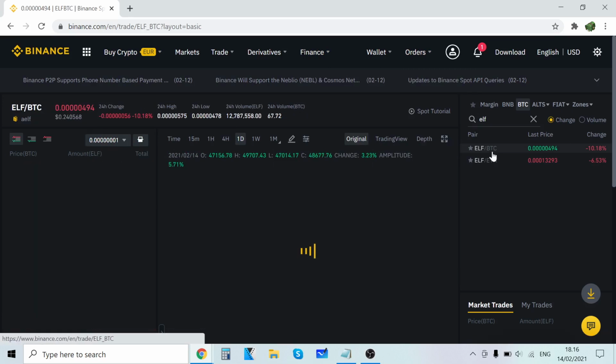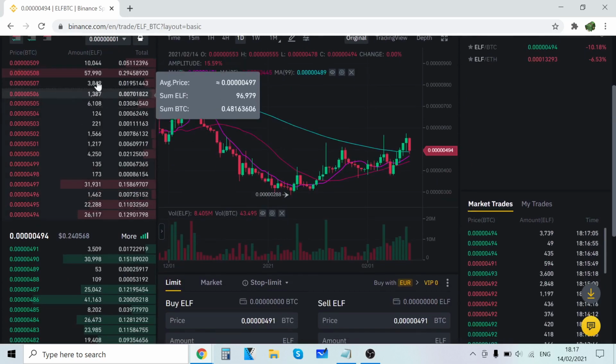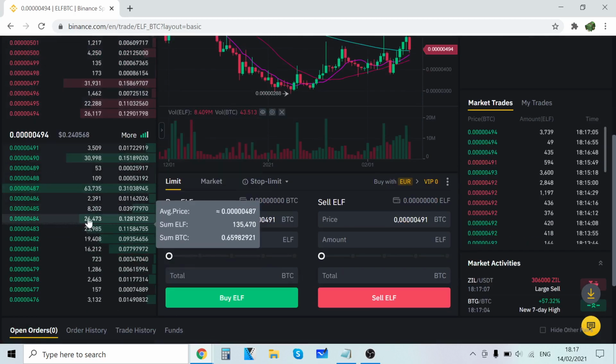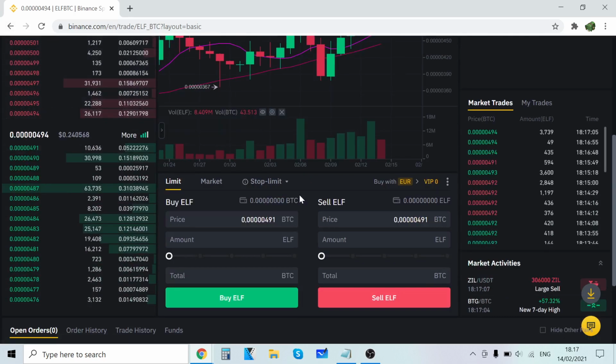So click the thing that you want to trade. And look, we are now trading the Bitcoin into ELF. What we see here is sell orders, people who are selling ELF. And what we see here is orders from people who are buying ELF. And to do these trades, we are using Bitcoin, okay?